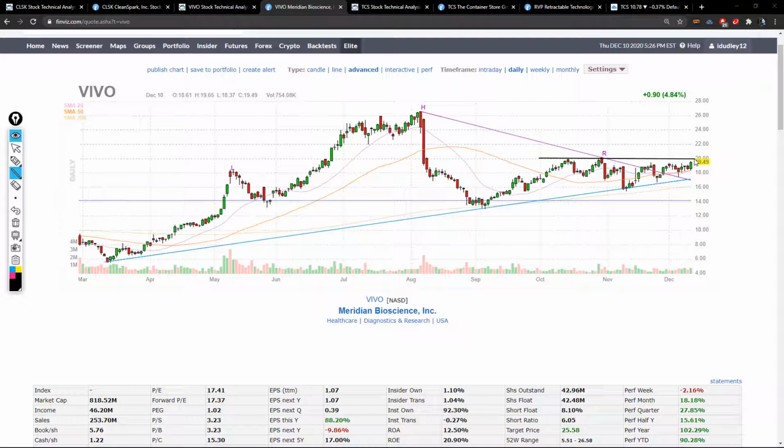Some encouraging things: this stock has been trading sideways for the past couple of months. And the reason why that's encouraging is because that presents the opportunity for a breakout. That's basically saying this stock could not break down, even though it could not break out of this resistance level right here, it also could not break down.